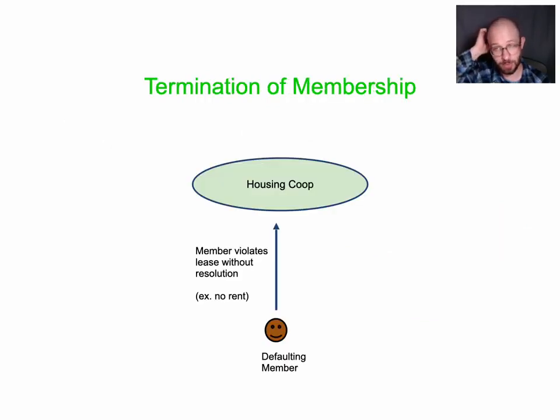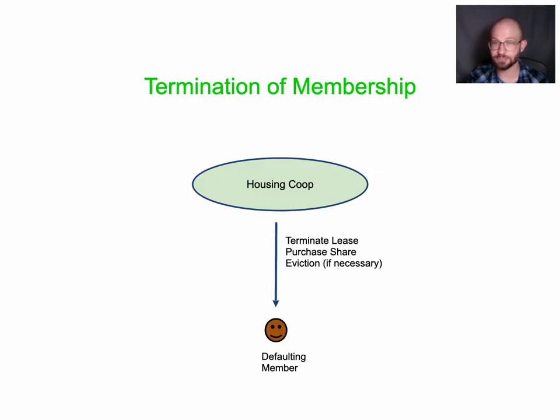The co-op can terminate someone's membership. Typically, it's going to be because they violated the lease. The most common example is they haven't paid their rent or their carrying charges, and the co-op has tried to work out a resolution with that member and has not been successful. So the co-op is now asking that member to leave and terminating their membership. So they terminate their lease.